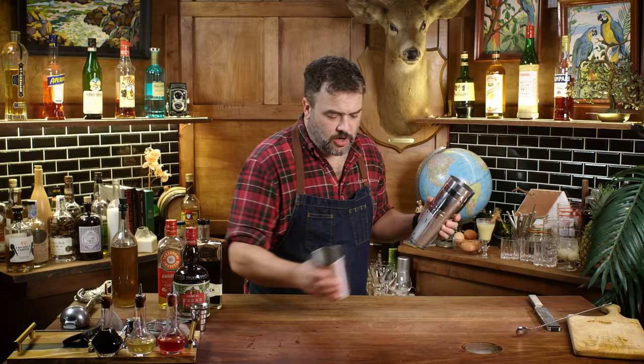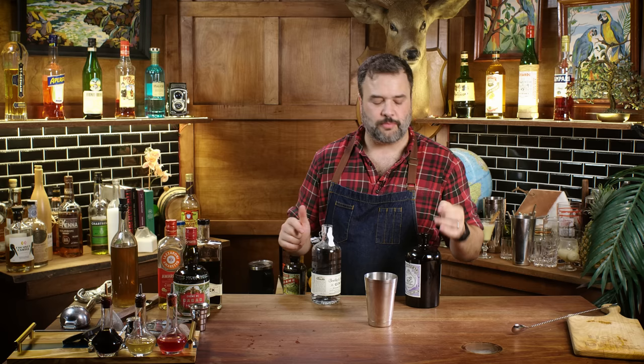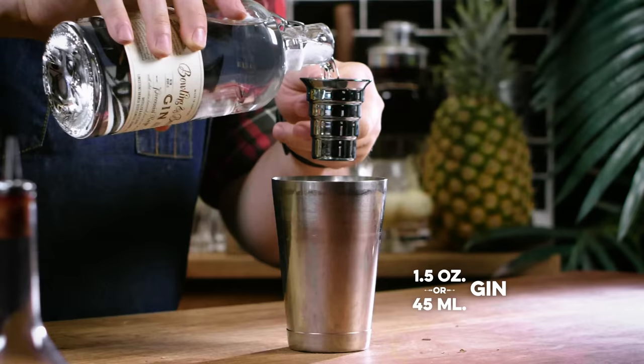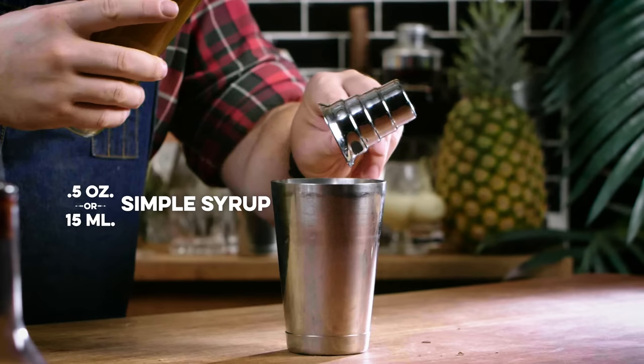Well, we know we need gin. I got this Monkey 47. I have this Bowling and Birch gin. I think this makes more sense, but it's a London dry style gin, just splitting hairs. I'm gonna start with an ounce and a half of my gin. Maraschino. I'm gonna start with a half an ounce, but I could easily see myself amping that up. I'm gonna go with a half an ounce of simple. No reason not to.